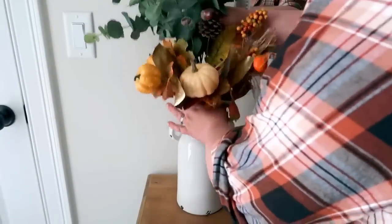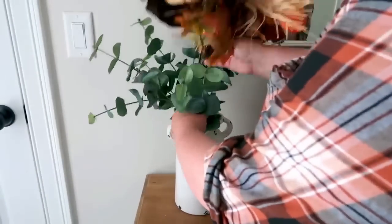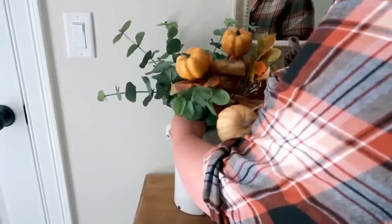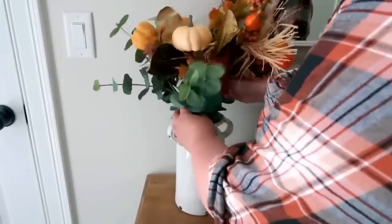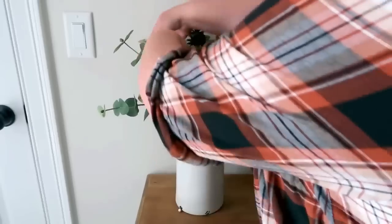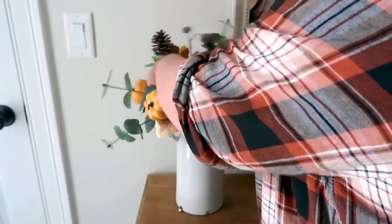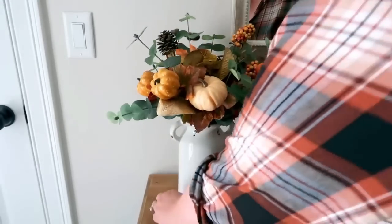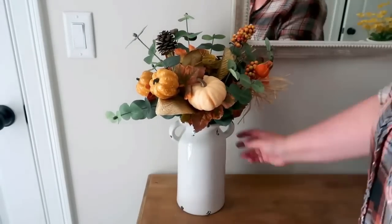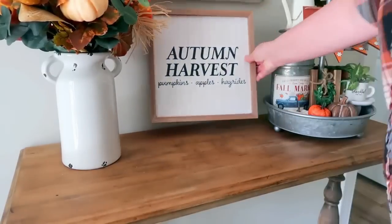Coming back over to this bouquet here, it really needed color. It was way too bland with just the browns and the oranges. So I'm pulling in this faux eucalyptus that I had in the guest room, and I'm adding this in here, again, doing that layering. So I put in the eucalyptus first, and then I layered the harvest bouquet on top of it, and I'm so happy with how it turned out. Just needed that extra bit of green.